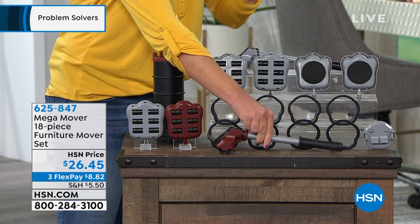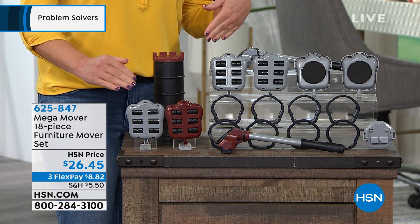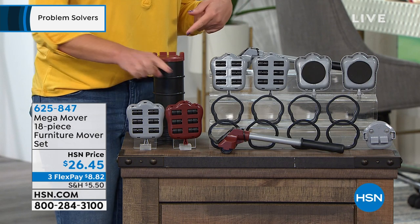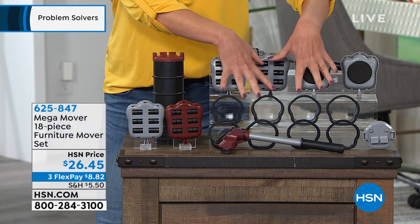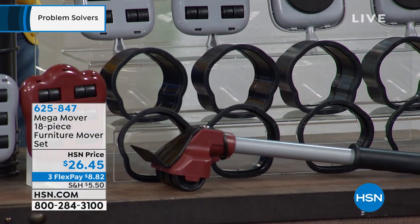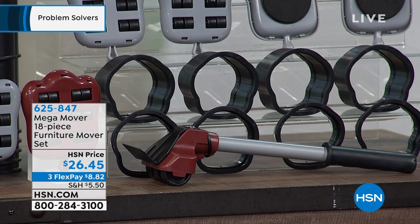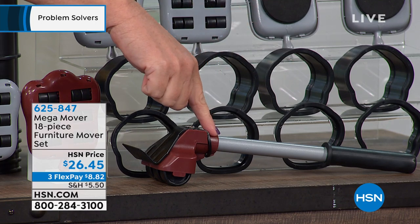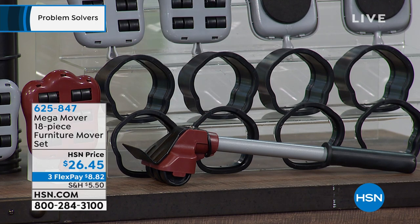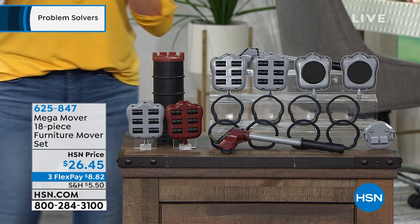So you're getting the jack that allows you to lift the furniture so you can put these feet underneath it, and that's what has you moving it around. So you're getting four of the feet, okay? And then you're getting what we call risers, because we all know that there's different heights to furniture. There's stuff that's low to the ground, then there's furniture that's higher. So this is gonna allow you to get that perfect height so you can place your jack on it, lift up the furniture, and get organized, get cleaning, put a Christmas tree in, all that fun stuff.